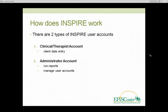There are in Inspire two types of user accounts. So there are clinical and therapist accounts. If you log into Inspire with a clinical account, should be a clinical username and password, you'll see the client data entry screens in the menu when you log in. If you log in with an administrator account, you will see in the menu options to run reports and to manage user accounts, so to add or delete users to your site's Inspire.